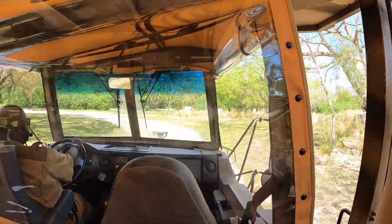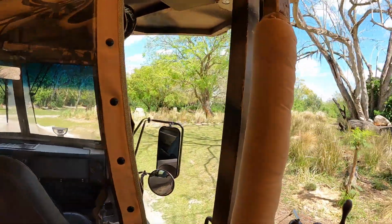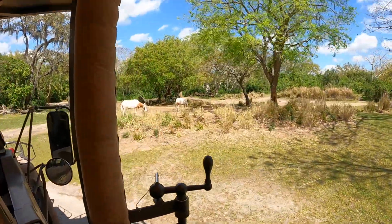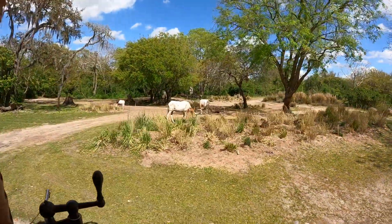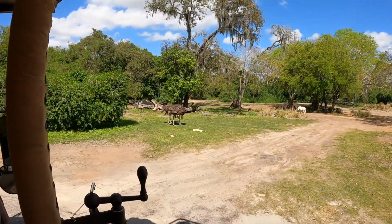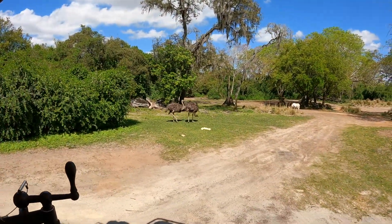And these white animals in front of us, these are scimitar horned oryx. They get their name from the ancient Near Eastern weapon, the scimitar sword that the horns resemble. And a closer view of these ostriches, as well as those eggs down below. Those are ostriches.